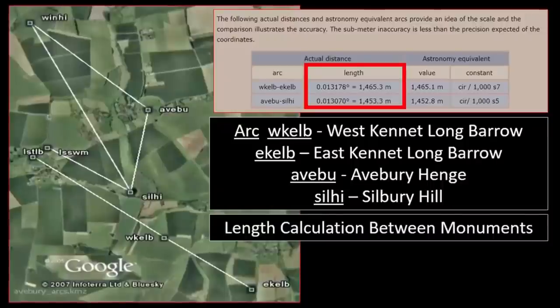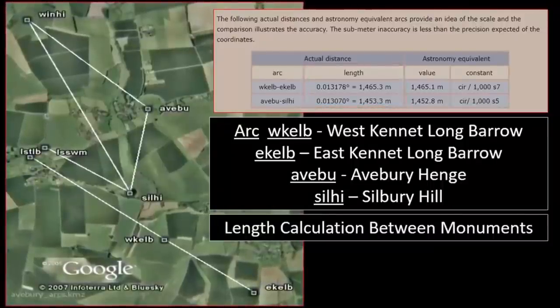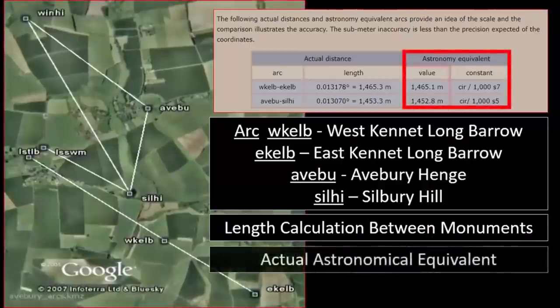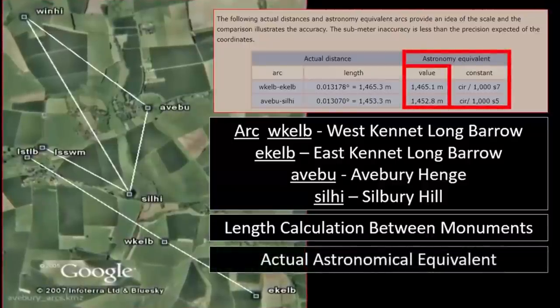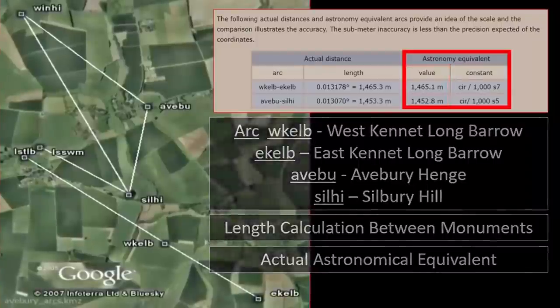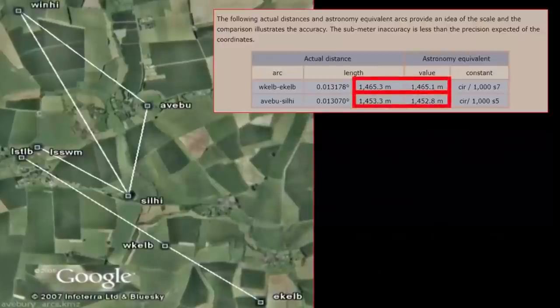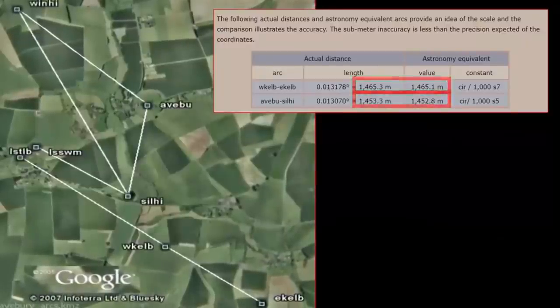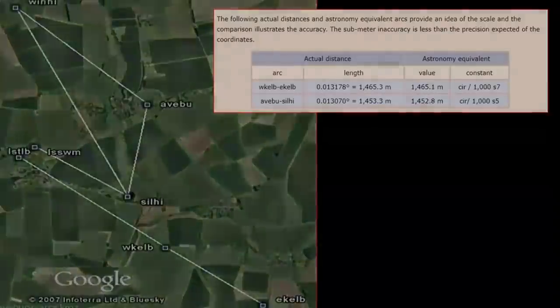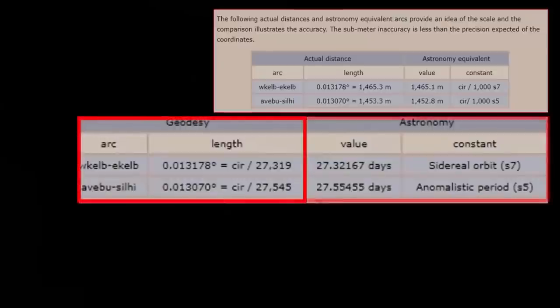The arc distance between the center points of the long barrows, discovered to represent the value of days per lunar orbit, known as an astronomical constant. Both arcs present astronomical constants, days per lunar orbit, and days per lunar anomalistic period. These ancient people somehow knew about these complex orbits, so intrinsically, the geospatial alignment between the four monuments have been mathematically calculated to be so precise, they are exact down to the third decimal.